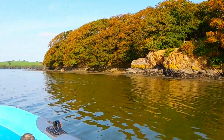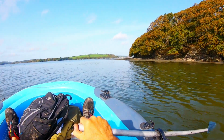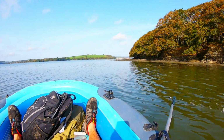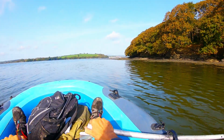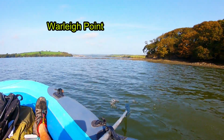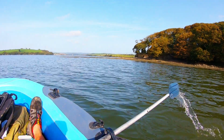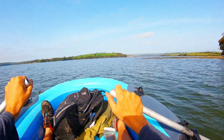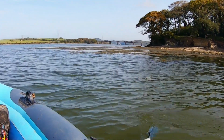And we're just coming up to Warleigh Point. So we'll have to go right out round the point, possibly a rocky ridge. Tamar and the Tavy do split up just the other side of this point, and the Tavy will go off to the right and Tamar straight down. Oh, what a fantastic sight.